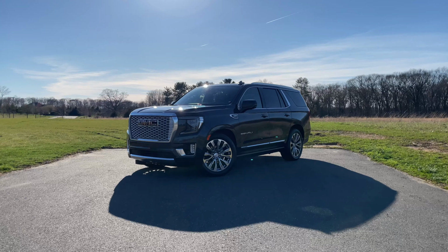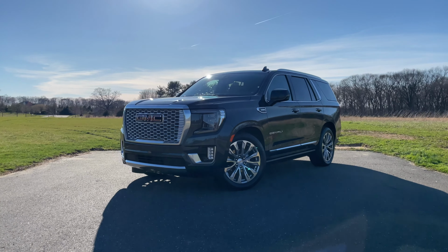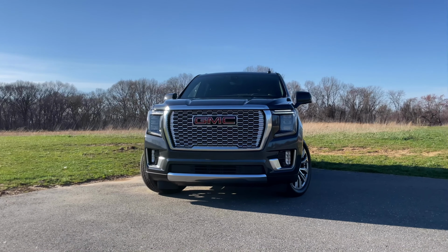Now, here's a fun fact for you all. 60% of all Yukon sales are a Denali, so the GMC Yukon Denali is a very serious contender in the large luxury SUV segment. The GMC Yukon Denali starts at around $69,000, while the Cadillac Escalade starts at around $76,000. However, as tested here, you're looking at around $82,000, so at some point you might want to consider thinking about whether or not going for the Escalade might be a better option.